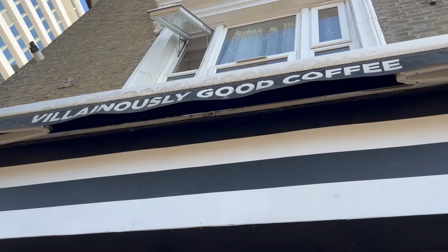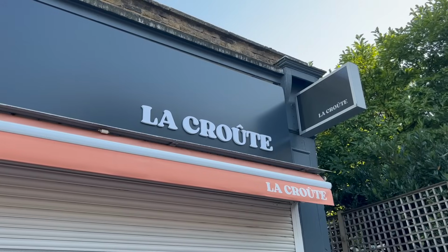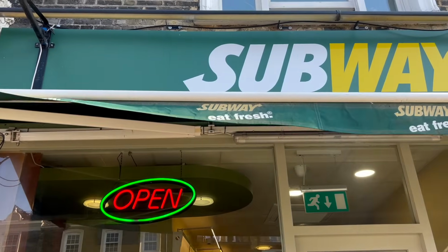When we lived around here, there wasn't that much around Gunnersbury Station, but it's different now. There are little cafes, and unfortunately we're here on a Sunday and they're closed. Yeah, closed on a Sunday. Oh well. Well, actually it's not strictly true. The subway is open.